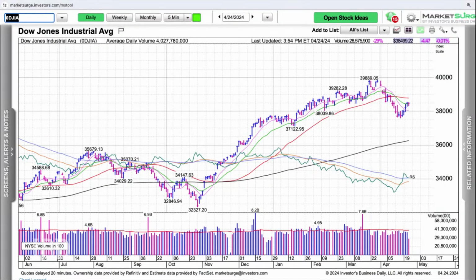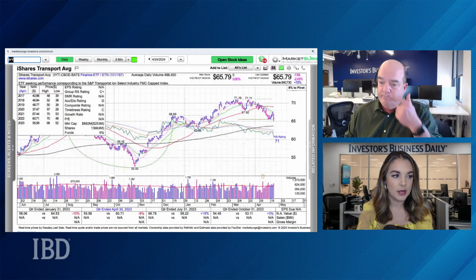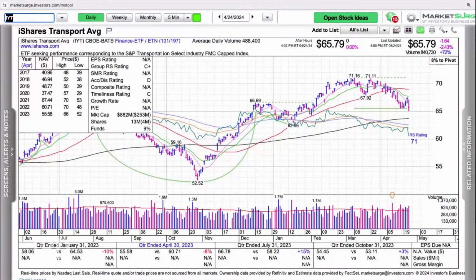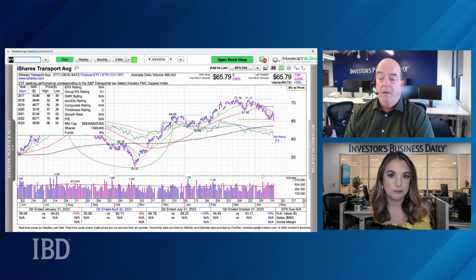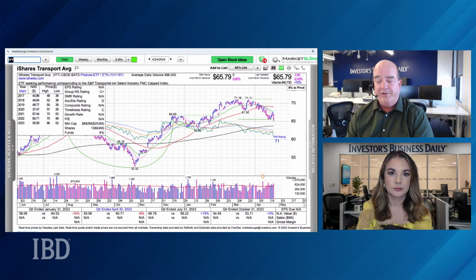Okay. Well, speaking of IYT, that was an area you wanted to take a look at, but not so great of a day for this particular area. The truckers took a big hit on ODFL earnings. It seems like that's what was weighing on the transports today. Yeah, really weighing on the sector as a whole. If you look at some of the worst performing industry groups, they were all transportation related. So this is a little troubling.